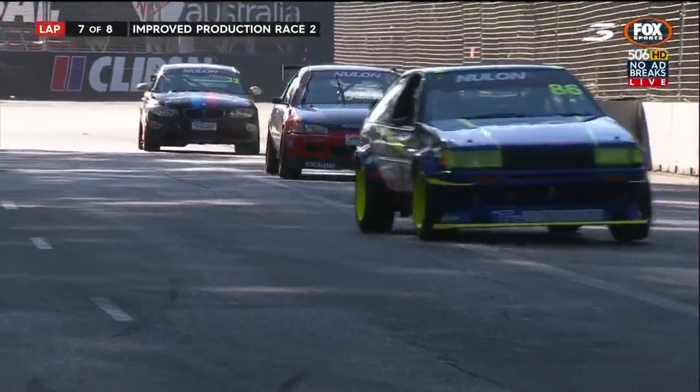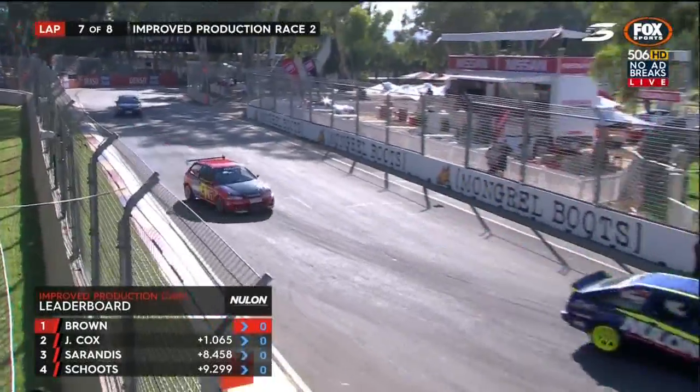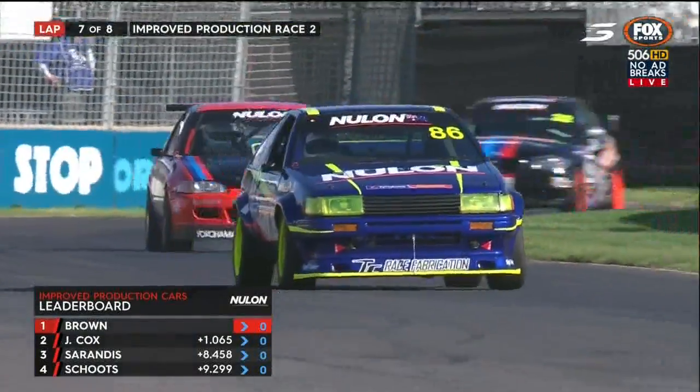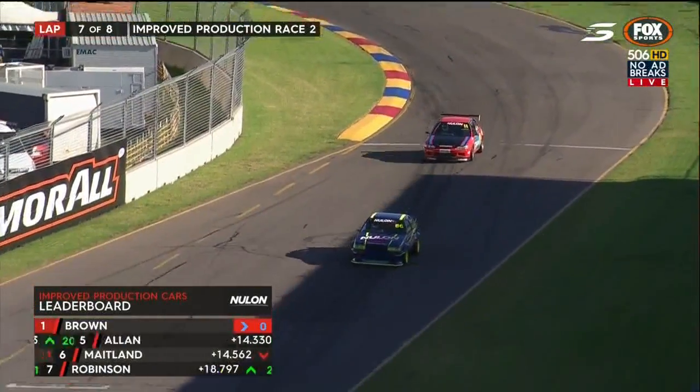Wow-wee. You ever seen that onboard where Mika Hakkinen picks off Michael Schumacher at Spa by going through the traffic? Quite impressive. Very scaled down version. I thought that's what he's going to try there, going around the outside of the Yaris. Yellow flags waving here. Not going to happen around the back part of the circuit.